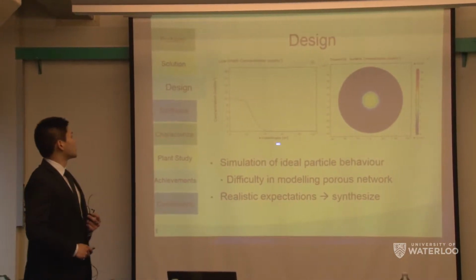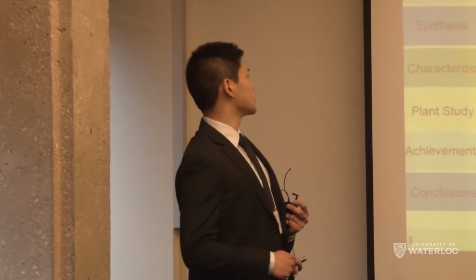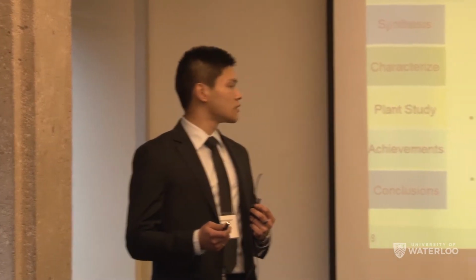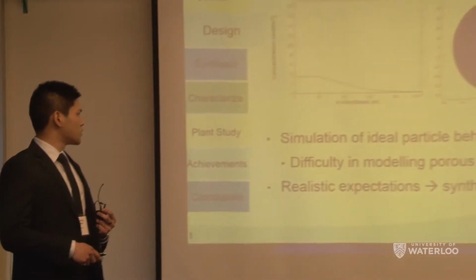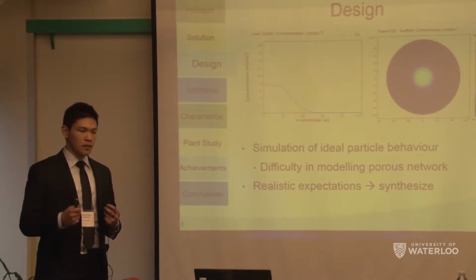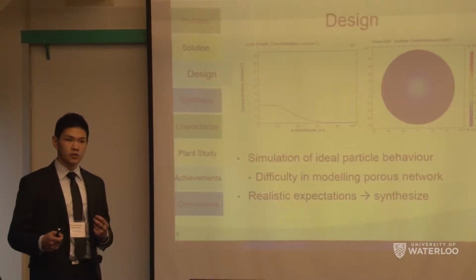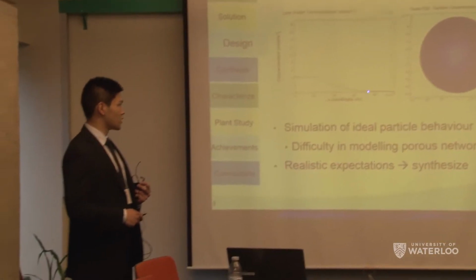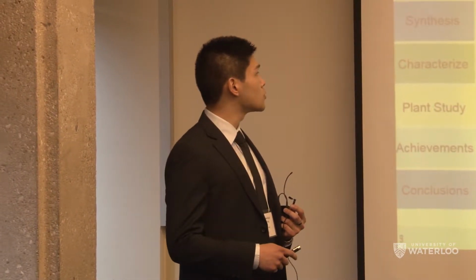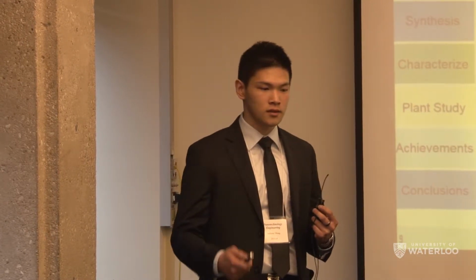So before we set out to synthesize this, we tried to simulate what a particle should have as its properties. Using literature values, we got the ideal particle, and we analyzed how it should behave in a situation such as in a plant. However, it is very difficult to simulate the dense pore networks inside the mesoporous silica, and without doing molecular modeling, we could only simplify the solution down into simple diffusion, and that we feel is perhaps not completely accurate. However, using this simulation, we were able to get some realistic expectations of what we should see in our particle, and we felt confident enough to carry on to synthesis.